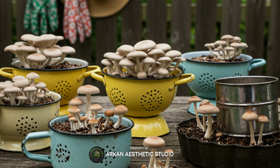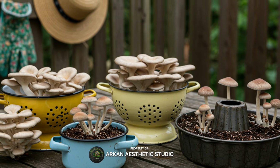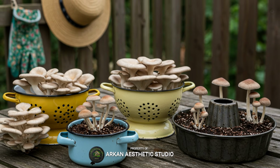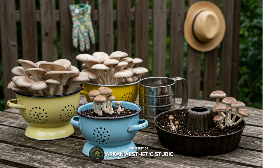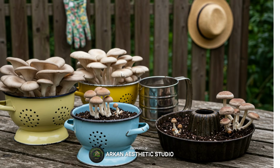That's the heart of a kitchen garden. It's not just about what you grow, but how you feel while growing it. And maybe, just maybe, the joy isn't only in the harvest, but in the quiet realization that you've turned something ordinary into something meaningful.